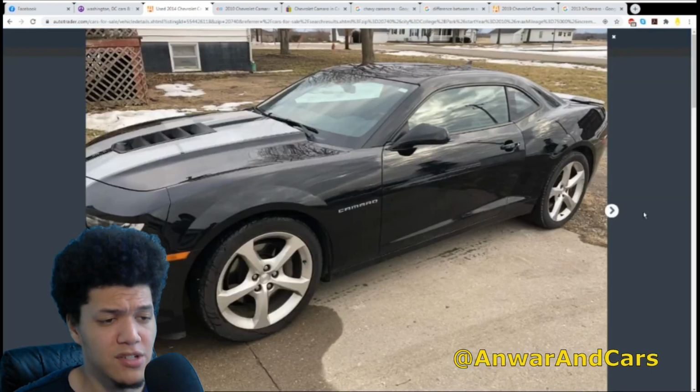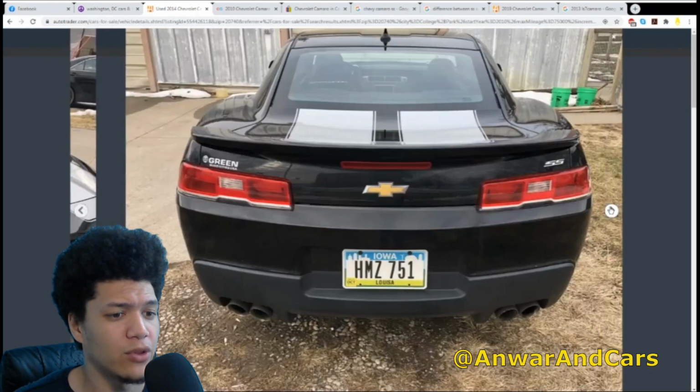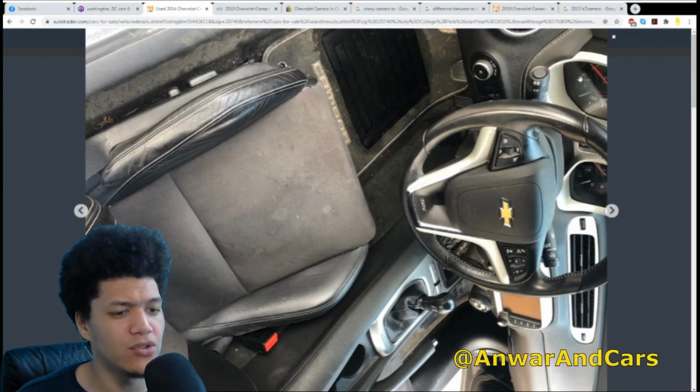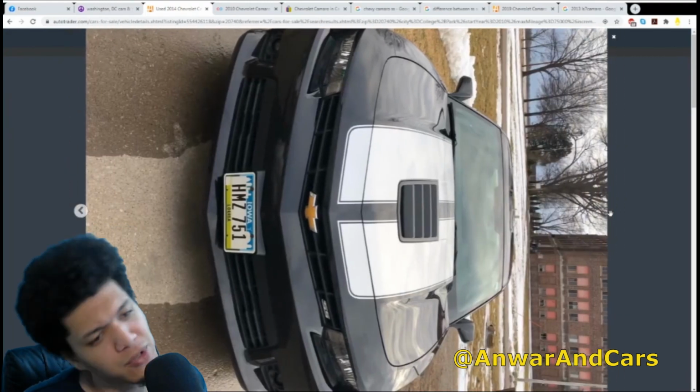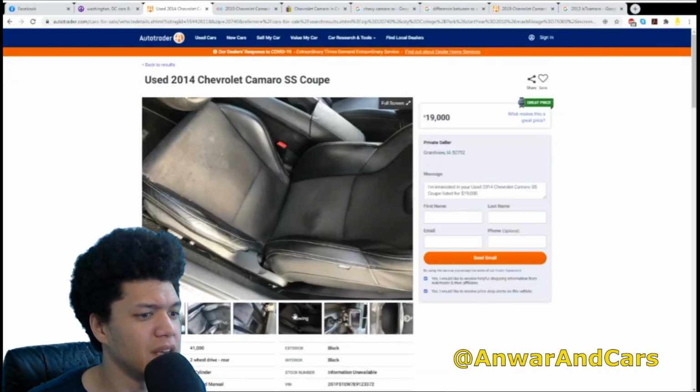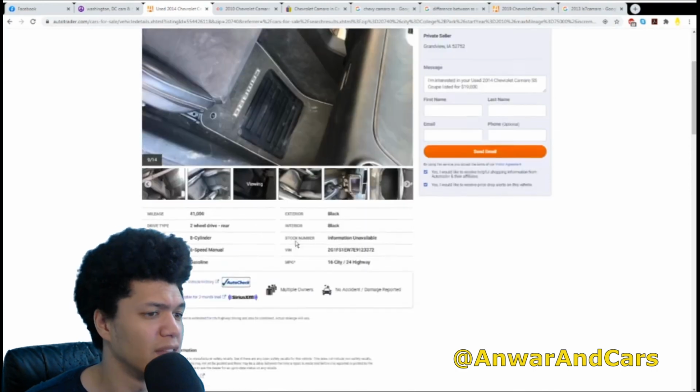Let's see what the specs on this one is like. We got the white stripe, black with the white stripe. It does come with these sport bucket seats though. I'm not too sure as to what the option is called for those seats, or what those seats are called, but those are a little bit better than base seats. However, as you can tell, they are a little bit dirty.